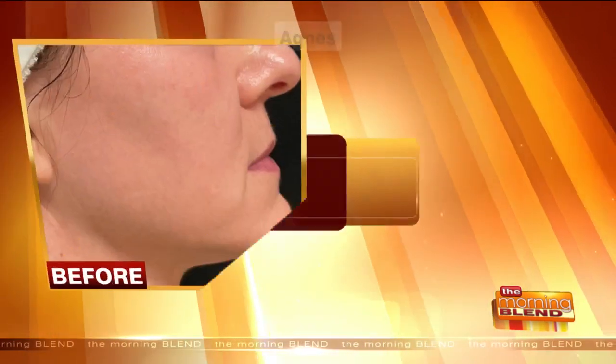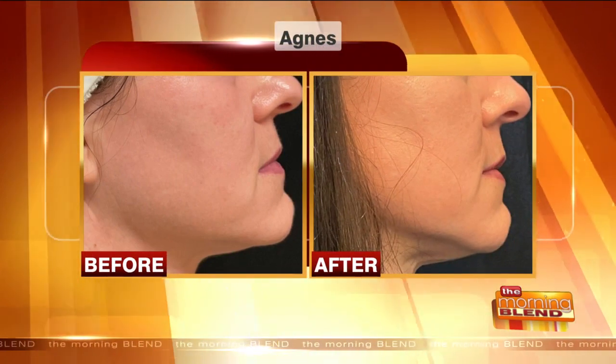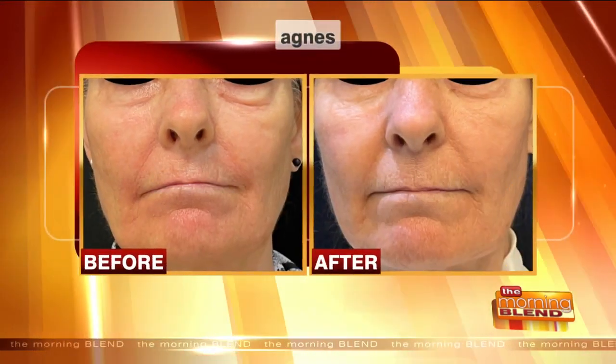And, you know, we can see some really, really nice results. Holy cow. That looks like a total facelift. I know. It really is amazing when we get rid of fat from the right places.